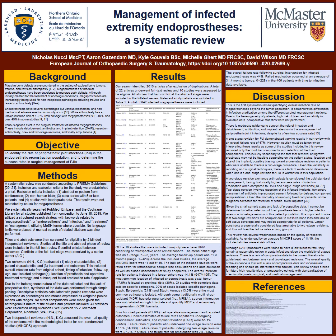16 studies were assessed to be eligible. Relevant studies are included in Table 1 in the middle of the poster. The majority of studies were Level 3 or 4, consisting of retrospective chart reviews or cohorts. The average MINORS score was 11 out of 16.